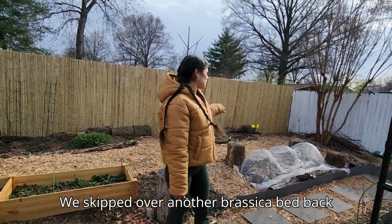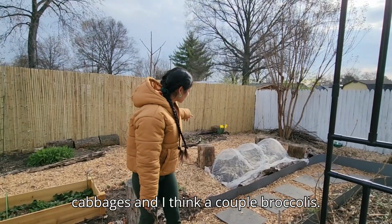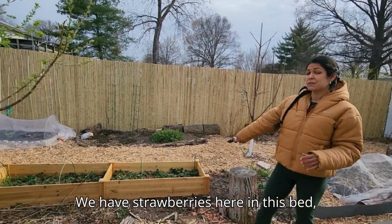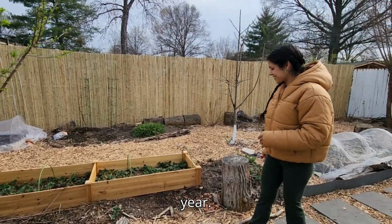We skipped over another brassica bed back there, which is mostly onions and cabbages, and I think a couple broccolis. We have strawberries here in this bed, which we're going to cover so that the squirrels don't get a bunch of them this year.